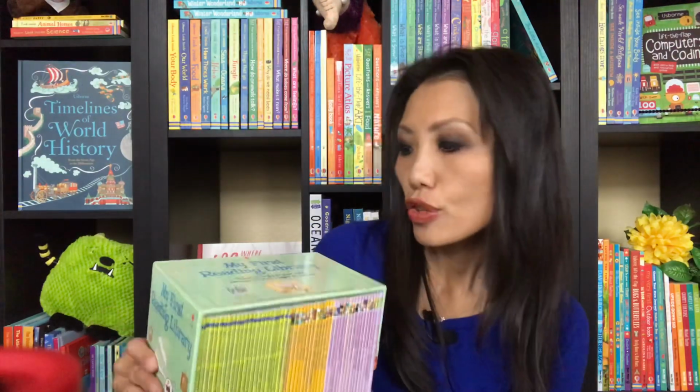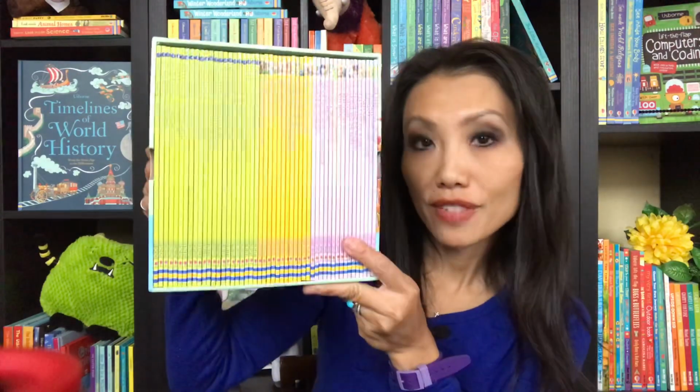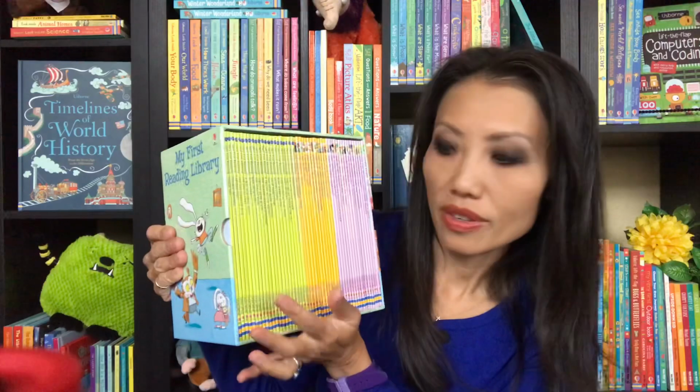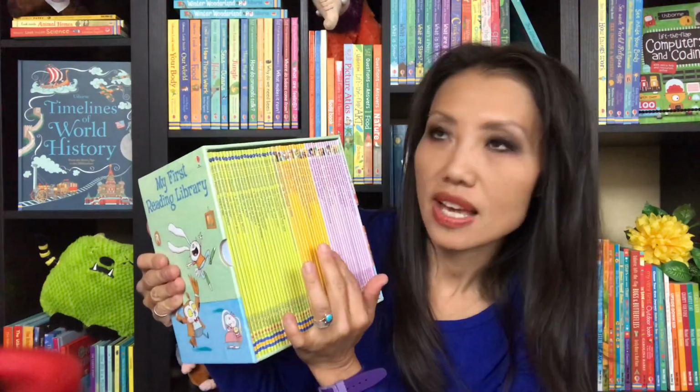If you have a beginning reader who is just starting to read, this is really a great set to have. It's one of our big sets we invested in the beginning. It's My First Reading Library, and it'll come with 50 individual stories, individual books, and you'll see the color coordination on that. It starts with the beginning readers, and then level 1, and then level 2. I'll show you one of the books inside.